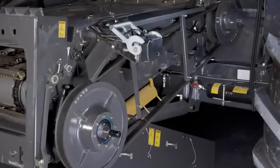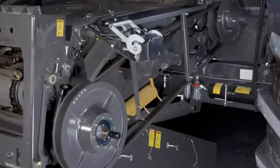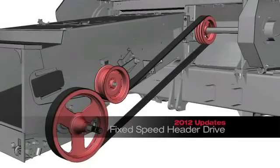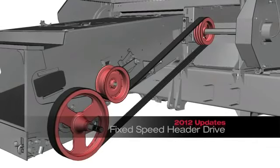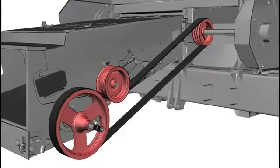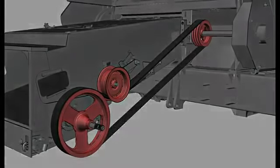The previous drive was 927 RPM. The new heavy-duty drive is 1,184 RPM, which is 22% faster with larger bearings. The optional fixed-speed header drive also features larger drive and driven pulleys that provide higher load capacity. The system features a three-groove drive for optimal power transfer as well as improved belt life. The horsepower produced at the shaft is 140 horsepower. This system has a higher reversing capability in case of plugging.